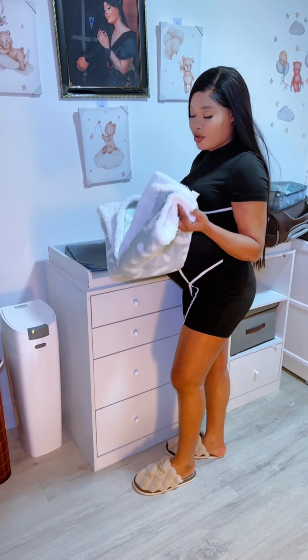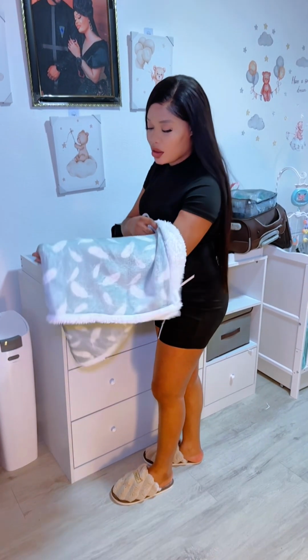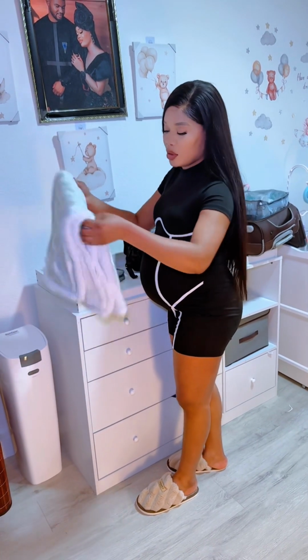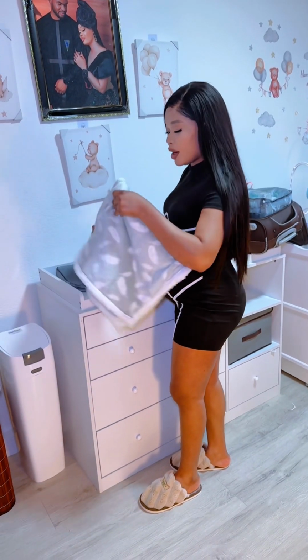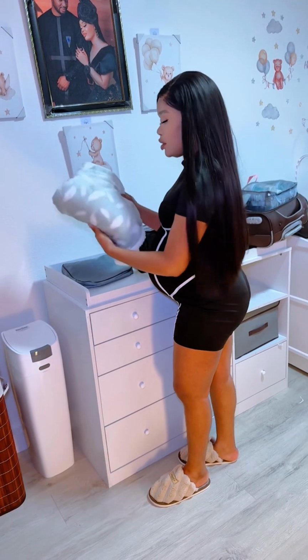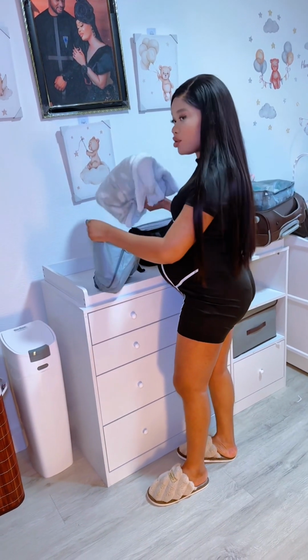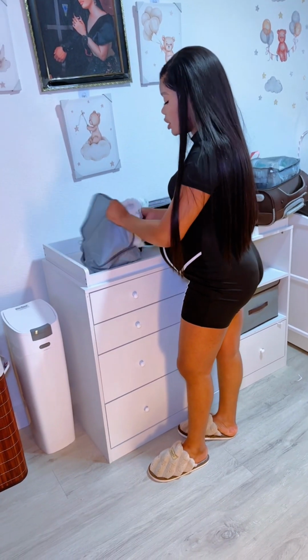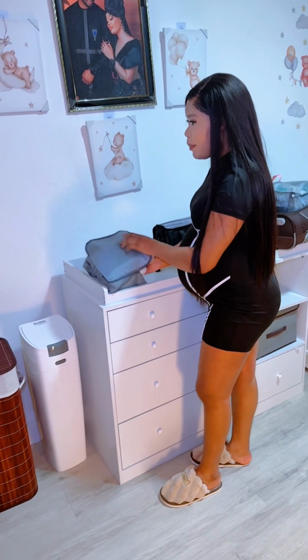Taking one shot for formality's sake. Let's just say I've already taken one before. I'm going to add one more for maybe when we're coming back to wrap baby. I don't know. I'm not so sure about these things. I know I'm just packing a lot. This is even a lot more than I planned to pack.